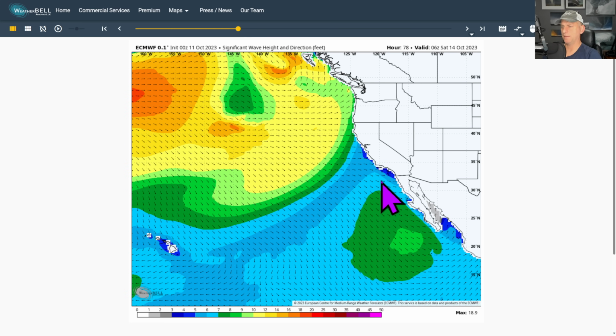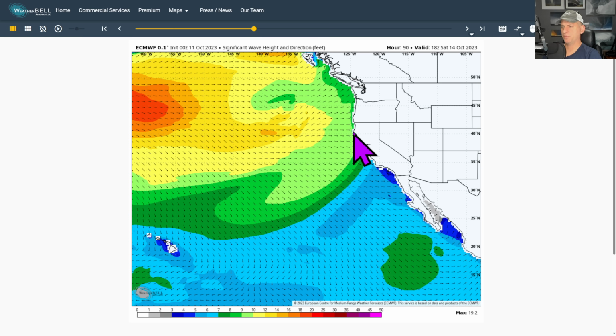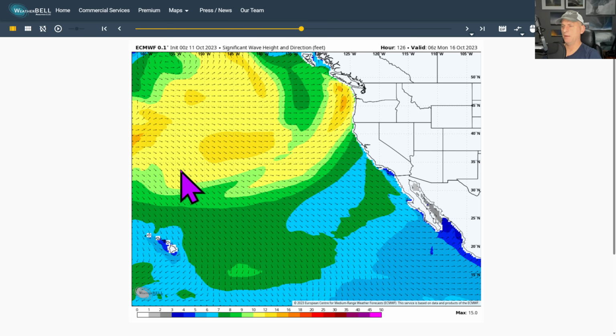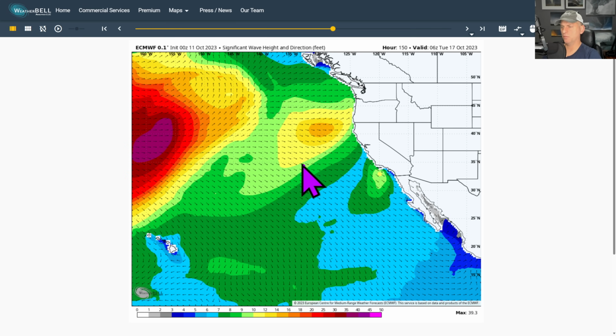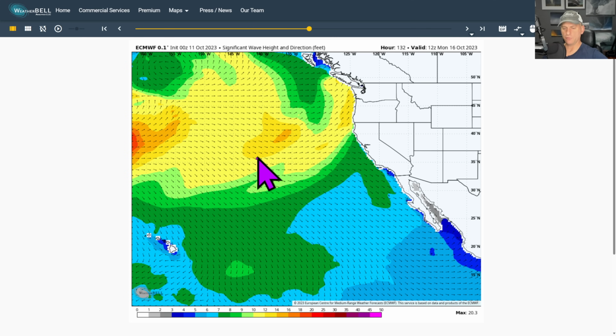You can see kind of a break in that wave action there before some additional Pacific systems are going to be active as we go through this upcoming weekend. We're going to be monitoring these closely because they have the chance to bring some precipitation and some more wave action to portions like northern Central California as we go through the weekend into early next week.